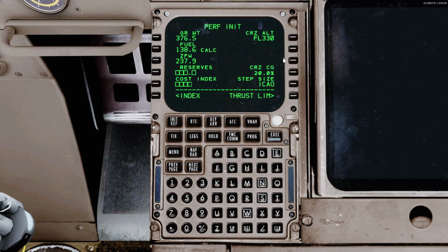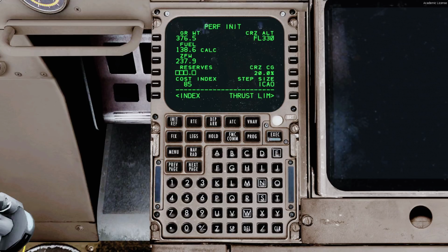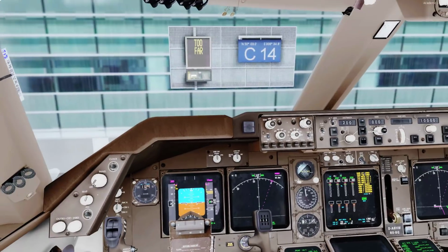Starting our cruise at 330. Step size, we can just be automatic, that is pretty much. It's going to do a random 85 on the cost index, for the final reserve of 4.4. Like so. That's that pretty much set up.